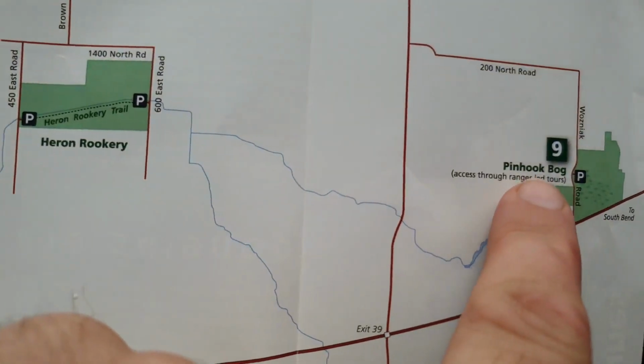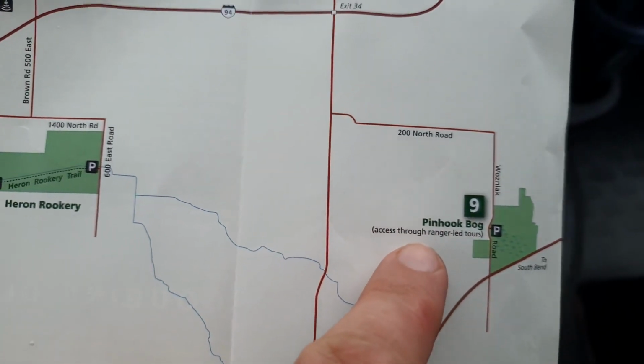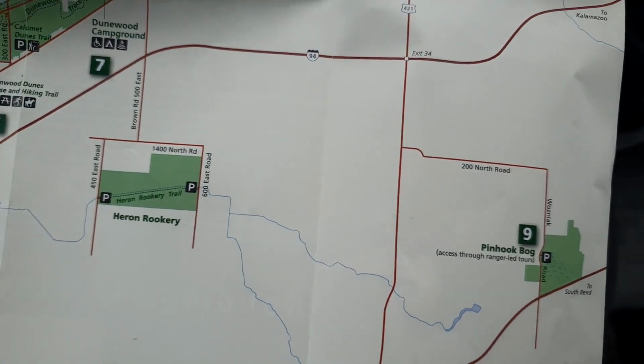I did take a look at the Pinhook Bog where there are carnivorous plants, and unfortunately it is only open on Saturdays, ranger led. So we won't get a chance to do that one yet either. So early perspectives on this park, I still need to see a little bit more, but I'm not sure I'd plan a solid trip to it. Here's the challenge. Well, the Diana's Dune, the Western Dune area, was totally awesome and probably worth it in itself. It's very quiet, very peaceful, not a lot of people over there, great hiking over there.